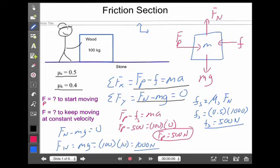Let's look at the second question. Second question says, how much force do I need to apply to keep it moving at, ooh, there's an important set of words, a constant velocity? Well, this is interesting, because how do I keep something moving at a constant velocity? Here's the interesting thing. Even though it's in motion, my free body diagram doesn't change. There's still weight, normal, we're still pushing, and friction is still resisting us.